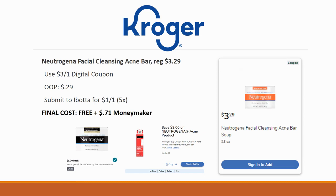I actually did this deal over the weekend to get that final bonus that we had, that firework bonus, and it worked perfectly. I couldn't find the other facial bar. I was going to do both of them in the same transaction. Now, I will tell you that my Neutrogena facial cleansing bar rebate, I bought it, and it did not reload. So I was like, well, I'll look for the other one later once it reloads, and it has not reloaded.